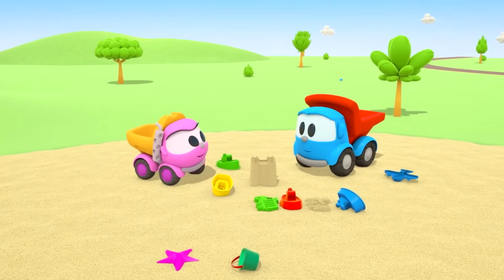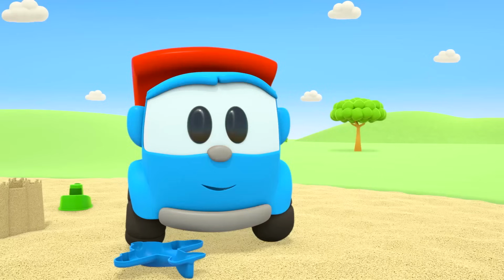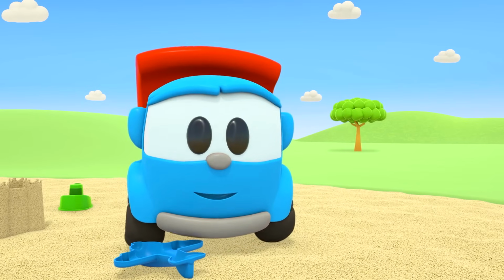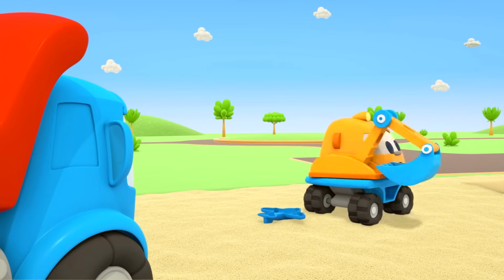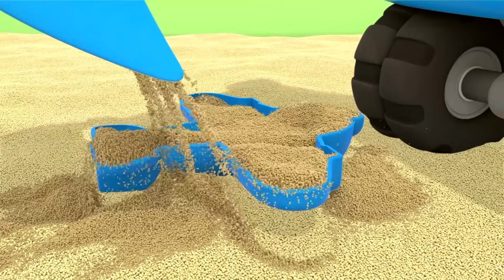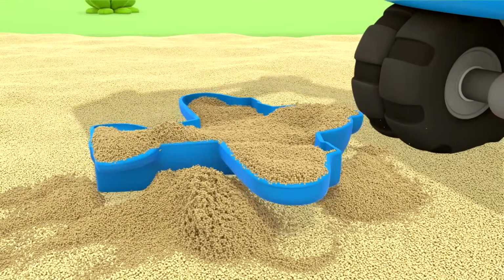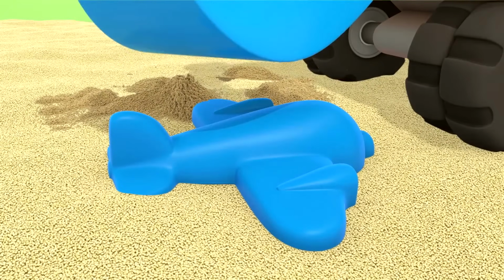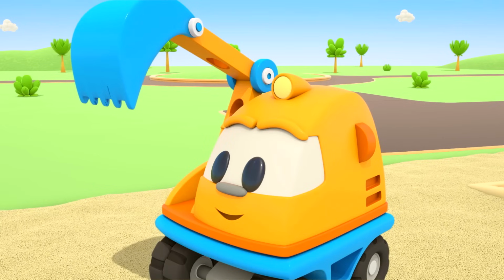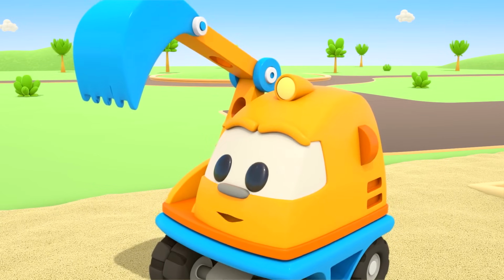The cars are playing with the sand molds. Scoop, can you give me some sand? They need to fill each mold with sand. Turn it over. And tap it. What have you made, Scoop? A plane!